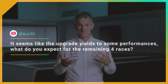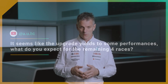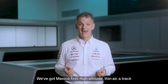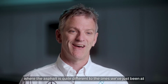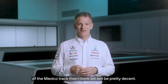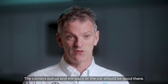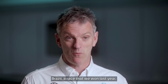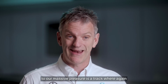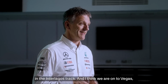If we assume that the upgrade package did work decently, and we think it did, what do we expect from the remaining 4 races of the season? Well, they're 4 quite different races. We've got Mexico first, high altitude, thin air track where the asphalt's quite different to the ones we've just been at. And as long as we can keep the car cool there in the thin air of the Mexico track, then I think we'll be pretty decent. Corners ought to suit us and the pace of the car should be good there. Brazil, well, a race that we won last year to our massive pleasure, is a track where, again, all the things we just plonked on the car should pay good dividends for us in the Interlagos track.